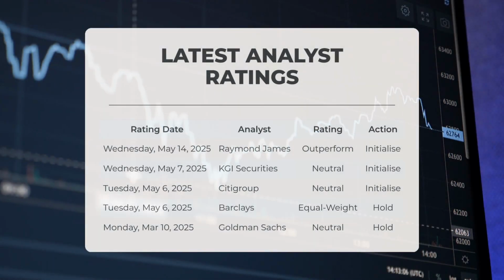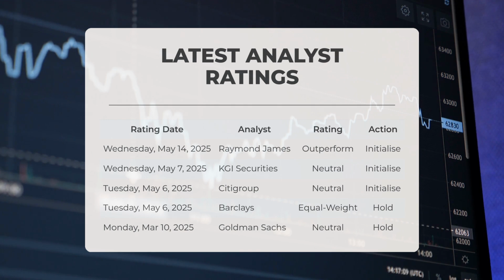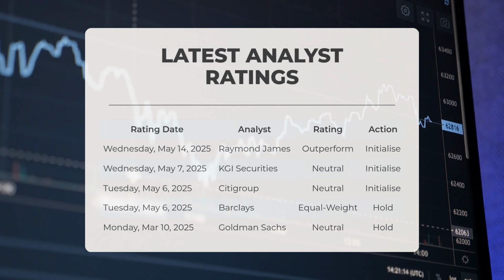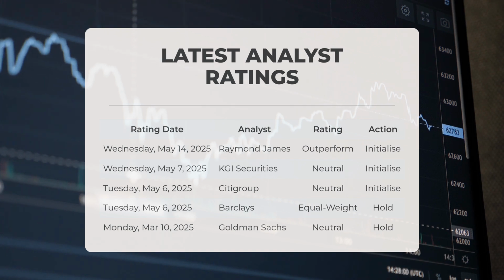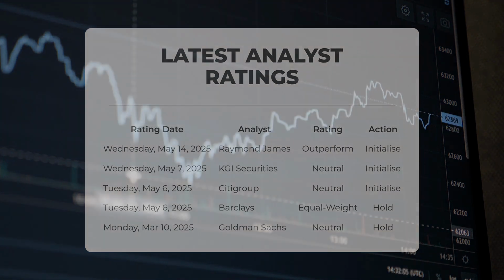Analyst ratings. On Wednesday, the 14th of May, 2025, it was reported that Raymond James assigned SMCI an outperform rating with an initialize action. On Wednesday, the 7th of May, 2025, KGI Securities provided SMCI with a neutral rating and also an initialize action. On Tuesday, the 6th of May, 2025, Citigroup assigned a neutral rating to SMCI with an initialize action. On Tuesday, the 6th of May, 2025, Barclays rated SMCI as equal weight and suggested a hold action. On Monday, the 10th of March, 2025, Goldman Sachs also rated SMCI as neutral and recommended a hold action.